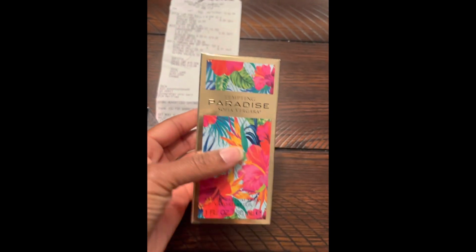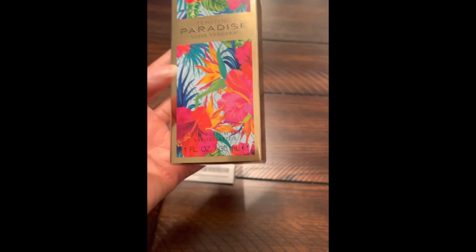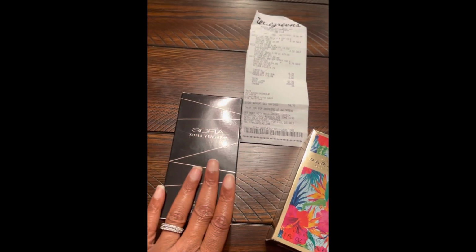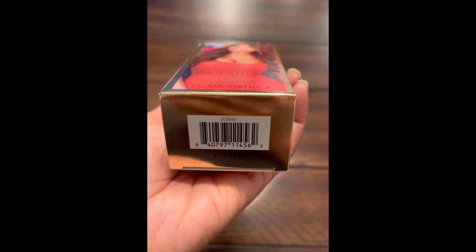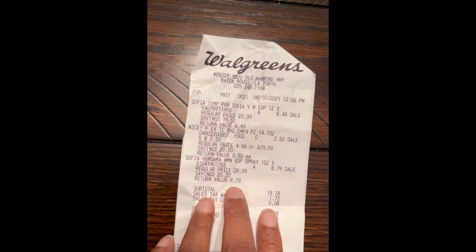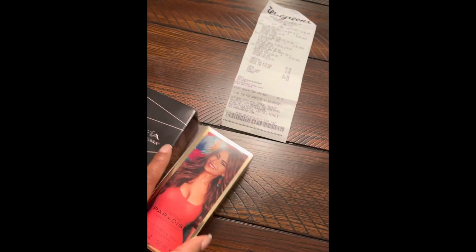And then this one is the Sophia Tempting Paradise. This is a more sweeter scent. This is a more mature scent, but it has like a berry smell at the end. This is the 1 ounce bottle. That's your barcode. And this was on clearance for $8.79. So let me go over all of my receipts with you.